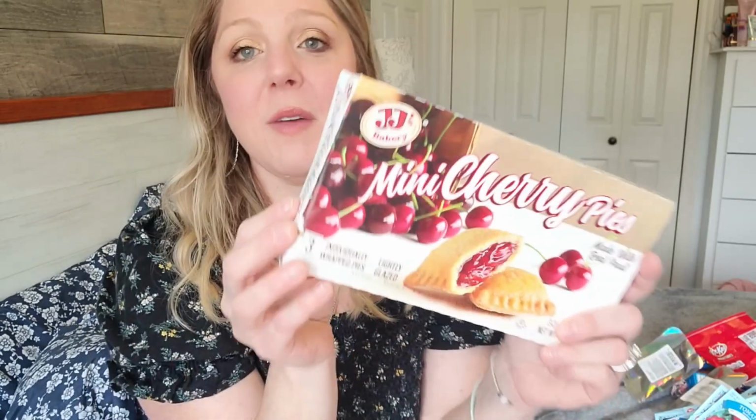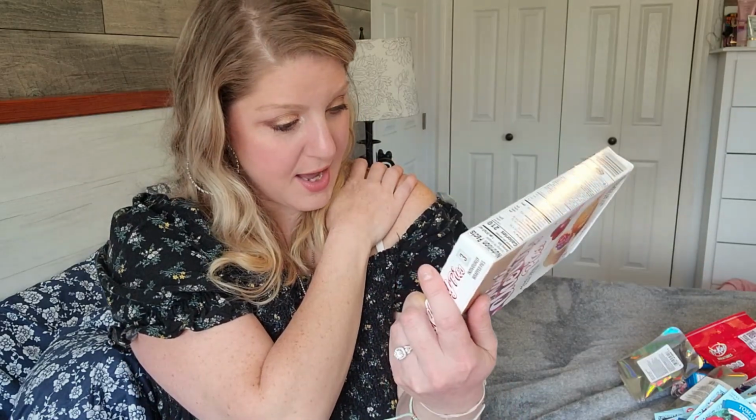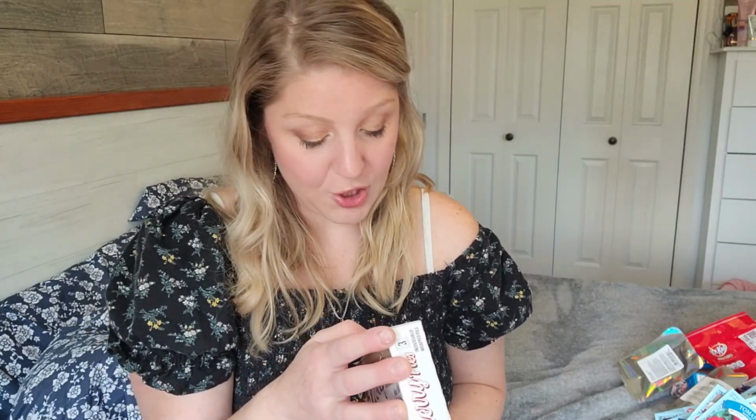But these are the mini cherry pies, and they're supposed to be 3 in here. They're lightly glazed. It says best if used by 5/10/24. And they're by JJ's Bakery. I don't think I've ever tried anything from JJ's Bakery before, but I figured I might as well. They're a lot smaller than what I was thinking, but that's nice because it's just a little snack. They're supposed to be 210 calories in each one. A lot of sodium, 240 milligrams, 32 grams of carbs, 15 grams of sugar. So not very good for you at all, but I wanted to try them.